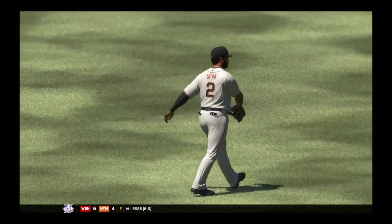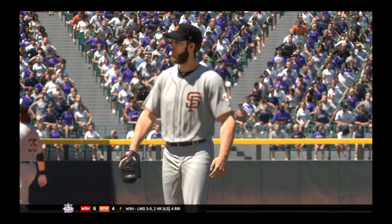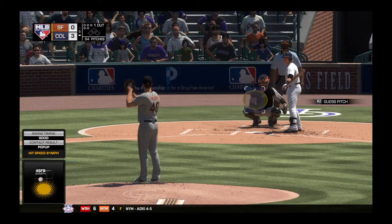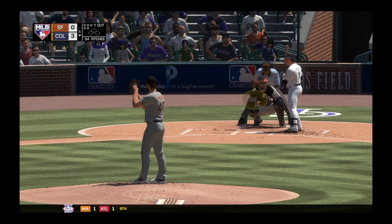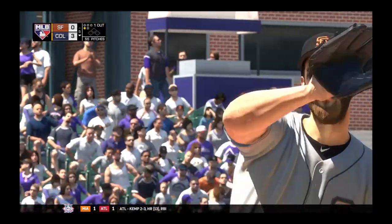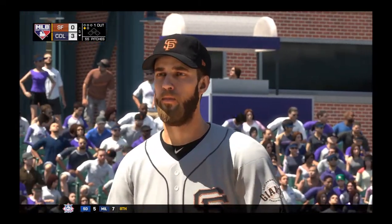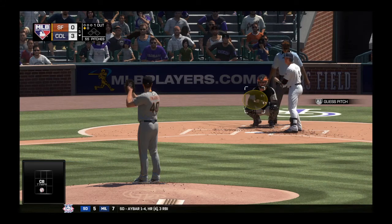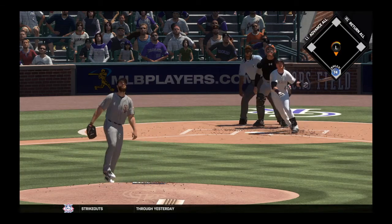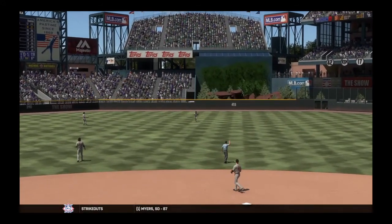Now batting, second baseman, Pat Valaika. 0 for 2 here to start the afternoon. First pitch on its way. Takes a good curveball at the knees. One out, nobody on. High fly ball out to straightaway center. Span is under it. And that's the second out of the inning.